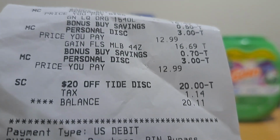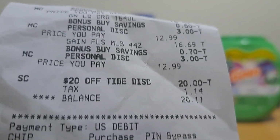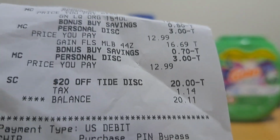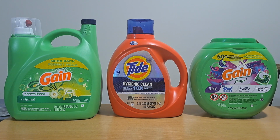There's my $20 discount. We're not going to talk about tax. So my total was $20.11, but when you subtract the $1.14 in tax, that brings it down to just $18.97. Guys, I'd say that's a pretty good deal on some Tide and Gain, especially these large sizes.